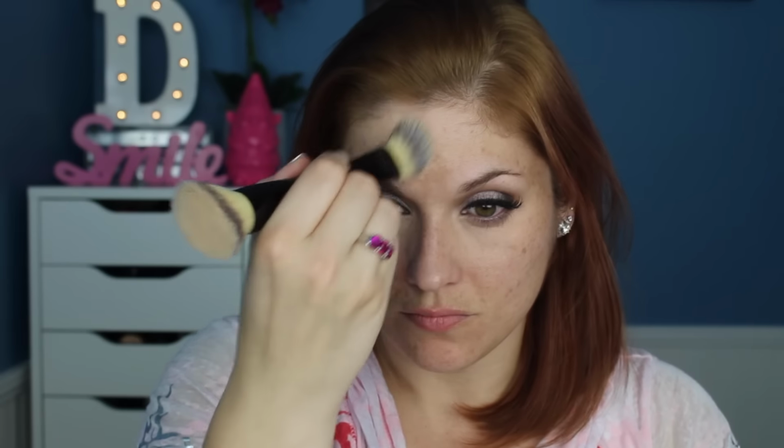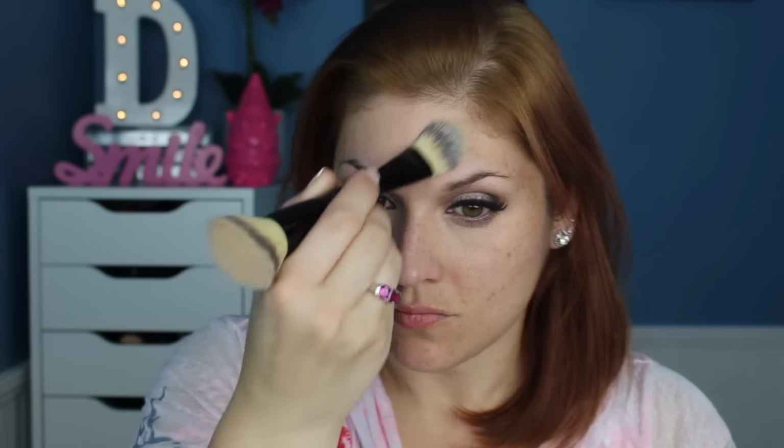Now, this is a dual-ended foundation. And Eve Pearl has the concept of reverse contouring. That's how she designed this compact, so that you have a light and a dark, and you use the foundation to contour your face to save time. So you take the dark side and you contour your cheeks and the center of the forehead, a little bit down the nose, things like that. And then you take the lighter shade and you go around the outside of the jaw, the hairline.